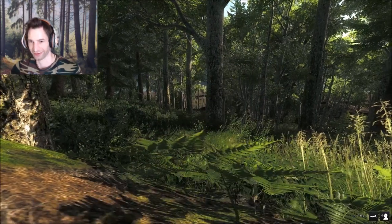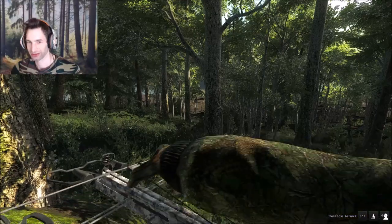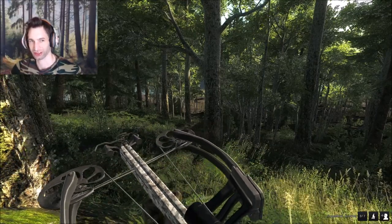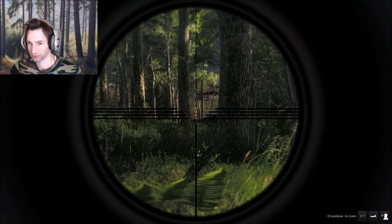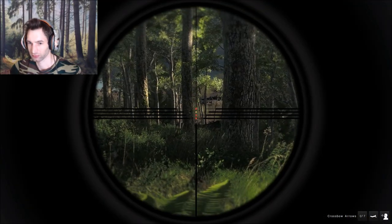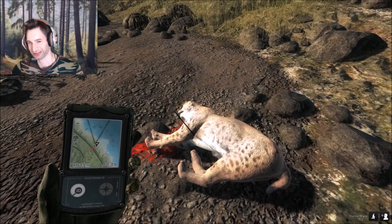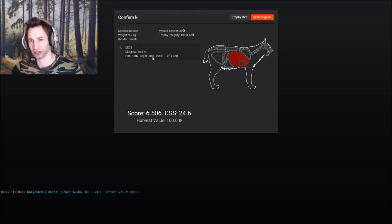That was a nice shot. And this is going to be another reason why Call of the Wild needs to introduce a crossbow. Yeah, that should have been a 60 meter heart shot. Let's check. Yep. Double lung heart shot at 60.3 meters.